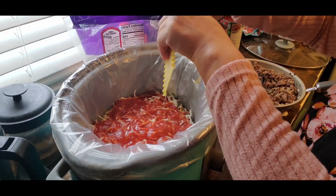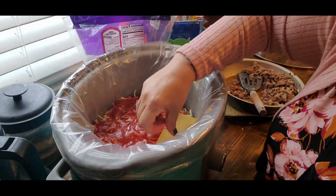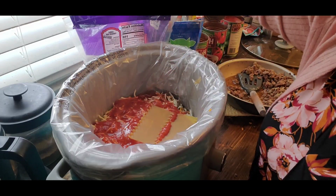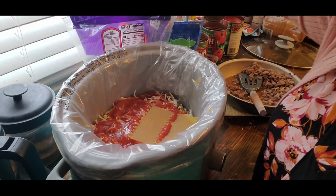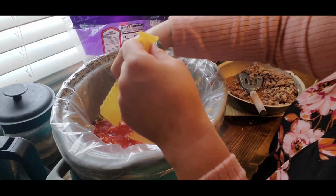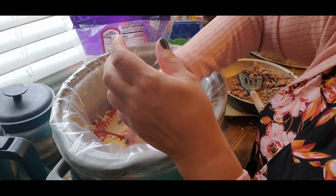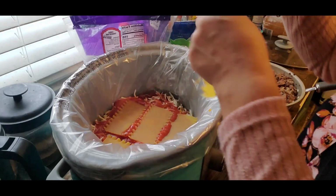So I put the cheese in and then I put some more sauce on top of that just to give the next layer of noodles something to lay on and soak it up. So I'm gonna get this next layer of lasagna in.